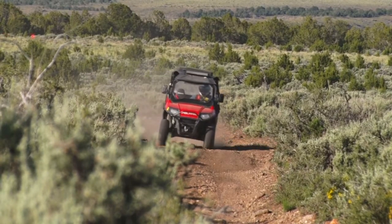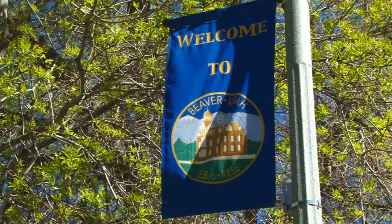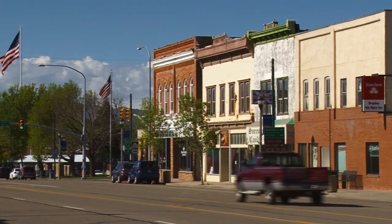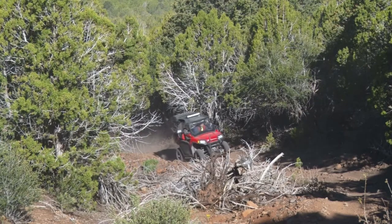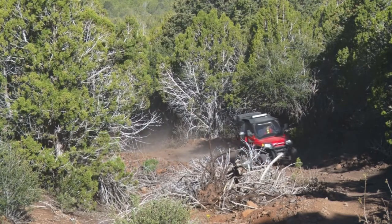As you head down I-15 on your journey south, chances are you've stopped into Beaver to grab a quick bite to eat, or maybe just fill up on gas. But just to the east of this small Utah town is the Paiute Trail system. Beaver is a great way to get up on the trail. We have two good access points from here. Today we came up the O-5 to start with.